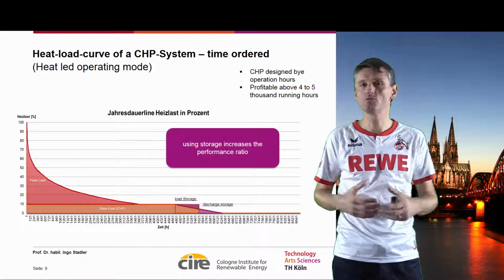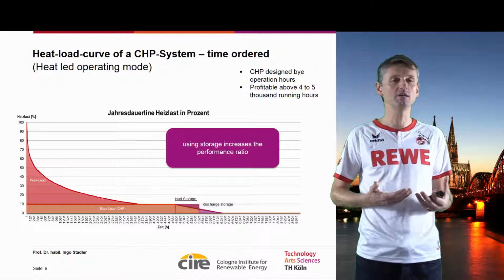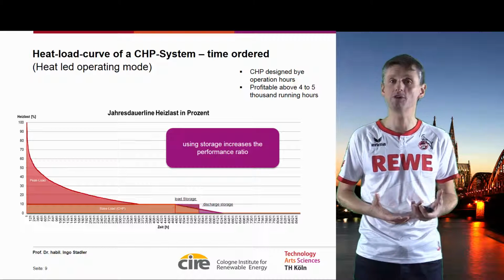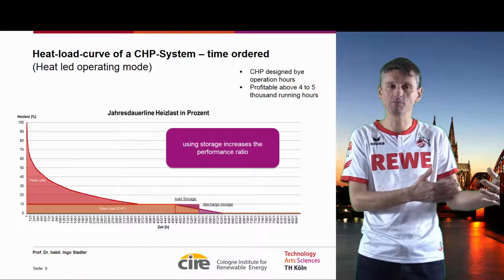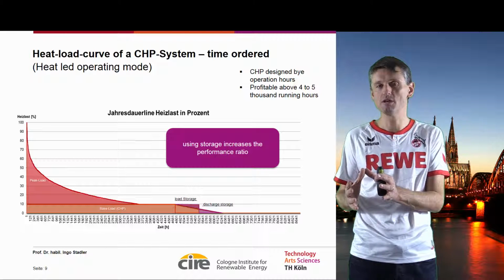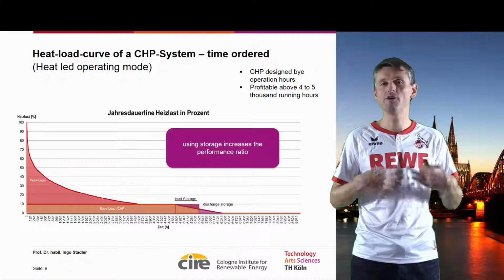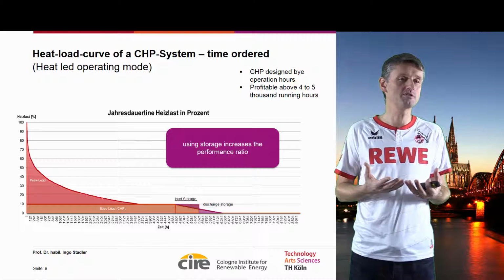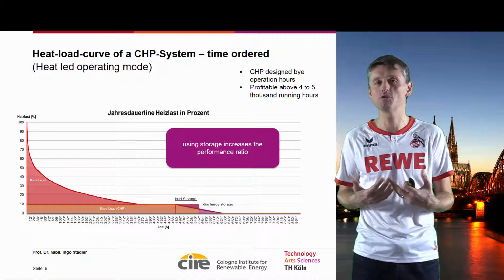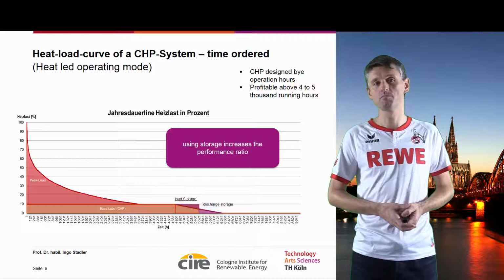When we look at the books on CHP units, they always make us believe we need something like 4,000 or 5,000 hours of operation time of CHP units per year to be economically feasible. But that for sure needs to change when we go for the energy transition. We will have shorter operation times, but with higher peaks, and the economic profit needs to come from the shorter times when we need the power, when there is no power from sun and wind, for example.